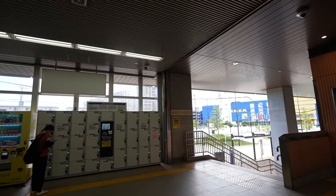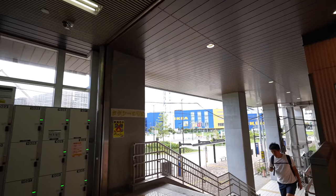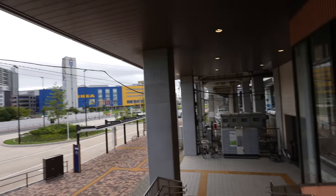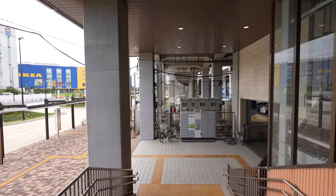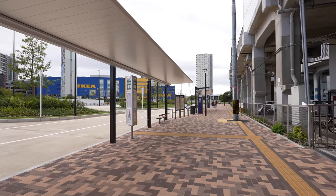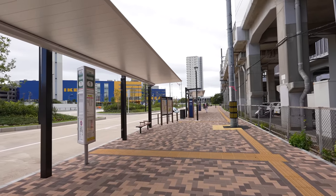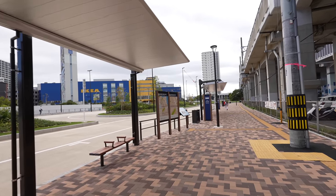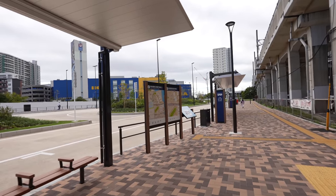Oh, sweet. Already I found the IKEA over there. It's not that complicated at all. This place got renewed recently, so it's super clean. Oh, I found a map. Let me explain what kind of station this is.